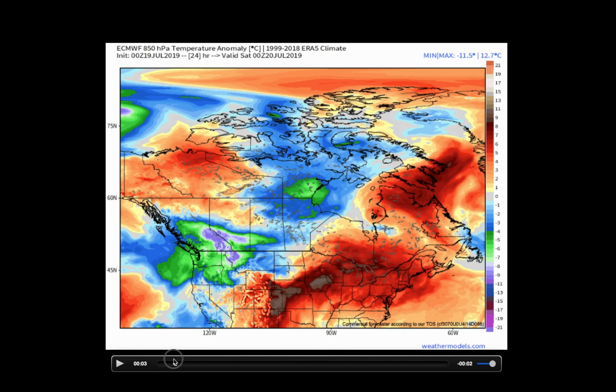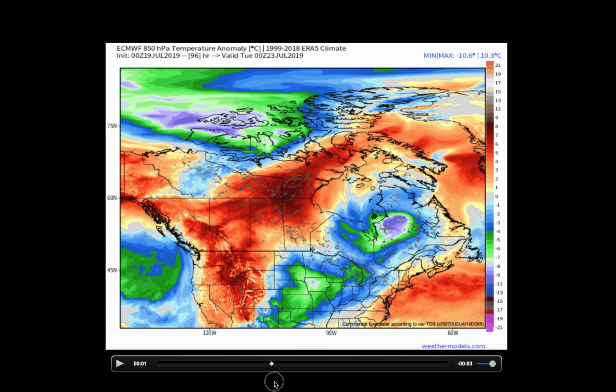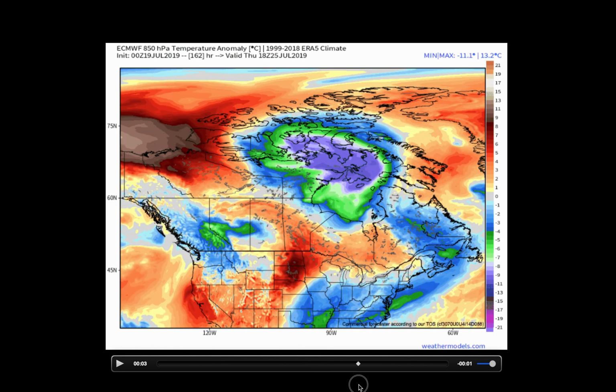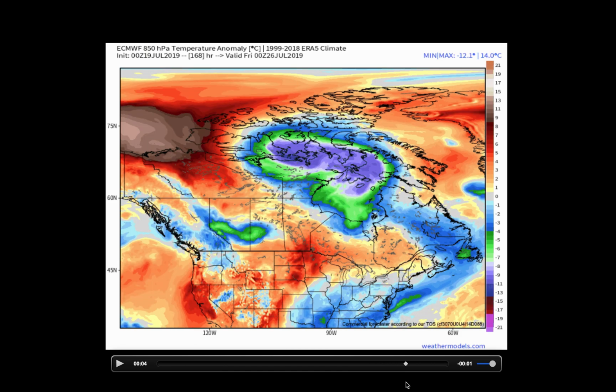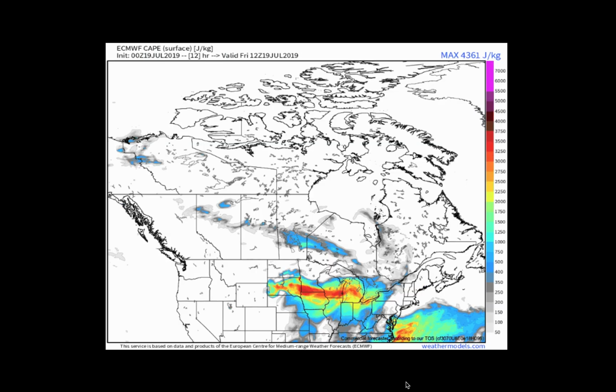So again, just recapping, that's why we see a mixed signal from the next 5 days of temperature anomalies. It's because we start off cool. We transition to a warmer pattern Tuesday, Wednesday, and then for Thursday, if you're talking about eastern areas. And then as we get to the end of the week, this next storm system comes in, bringing cooler temperatures, cloud cover, and precipitation for the mid to late portions of the week.